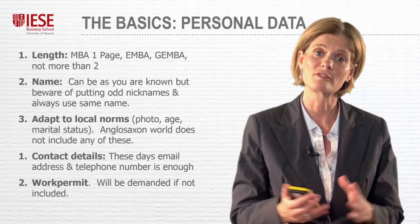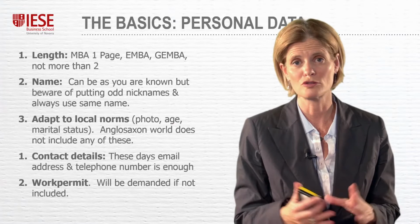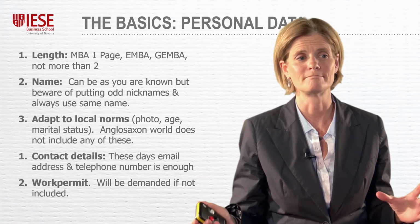When you've got a more experienced profile, clearly fitting everything on 1 page is a challenge, so going to 2 pages is absolutely fine. Again, I'm going to go to very basic details, but in terms of your name, whatever it is that you put there has to be consistent throughout the whole process. So if you tend to use your nickname, then use your nickname for the cover letter, for the CV, because if not, a variation in names might confuse recruiters.